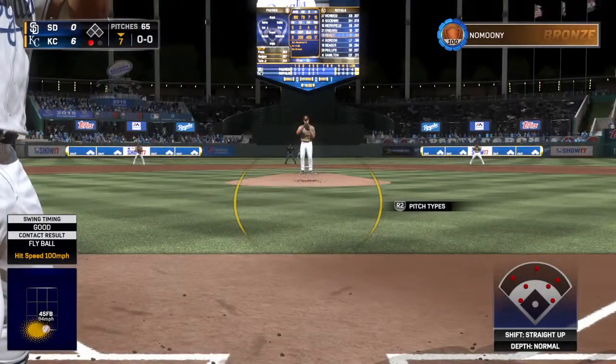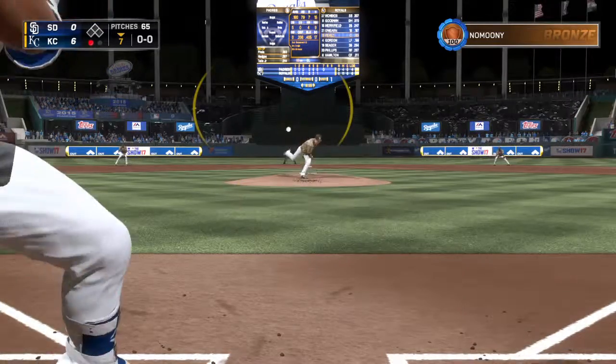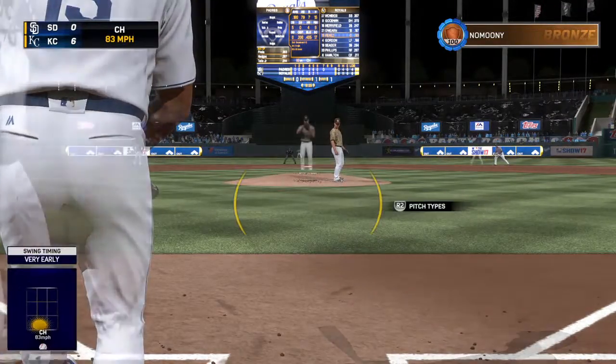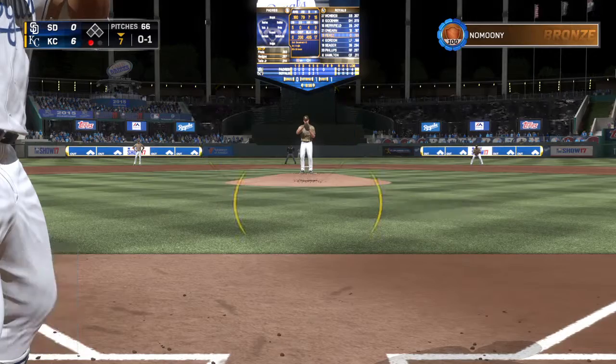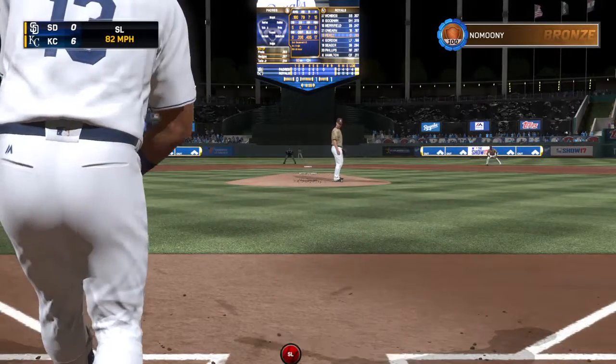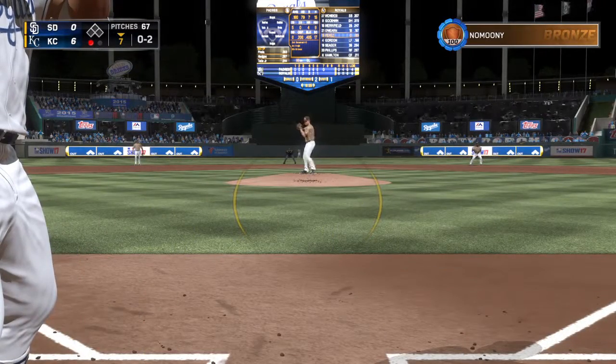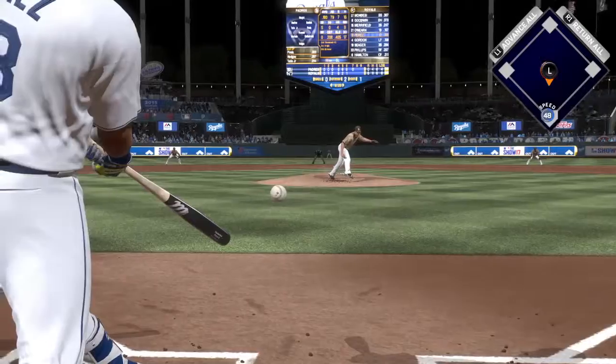The catcher, number 13. Digging in, Salvador Perez. He's got a hit in 3 at-bats to this point. Now a swing and a miss. Took something off that one, and it's strike 1. That's a bad approach right there. Look, you may get that pitch later in the at-bat. If you're going to take a swing first pitch, it's got to be a ball you can drive. And that was not the pitch.